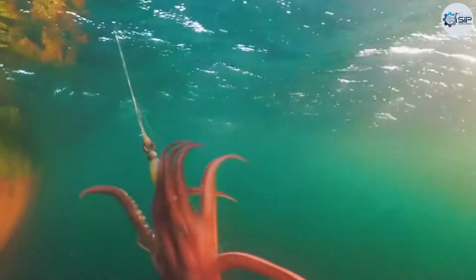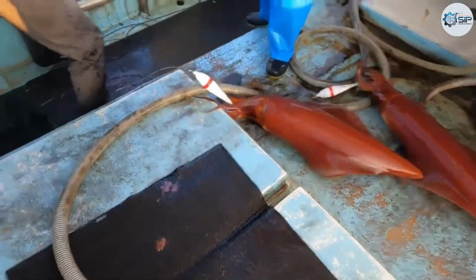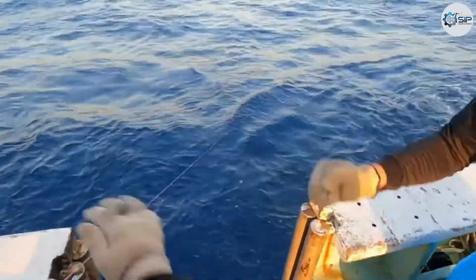Fishermen are out there using some pretty specialized gear, like high-power rods and glowing bait, to lure giant squid from the deep. It's all about that captivating light that these squids are drawn to. But let me tell you, catching these giants isn't a walk in the park. Fishermen face tough weather, intense pressures underwater, and some pretty dangerous sea creatures lurking around.